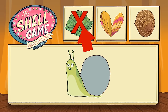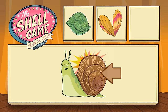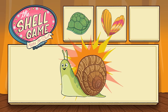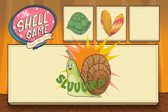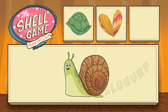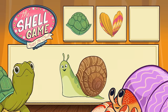Look at this animal. Which shell seems best? Not too big and not too small. Could it be that one with the spirals? Awesome, you found the shell with the spirals. It's perfect for the snail. Slurp, slurp. Woohoo! You're doing great. Great job at the shell game! Hooray!